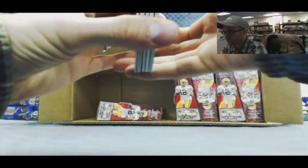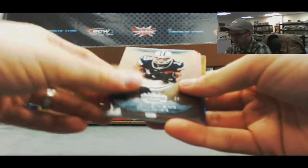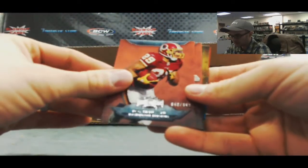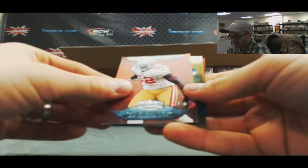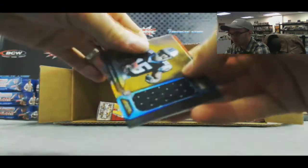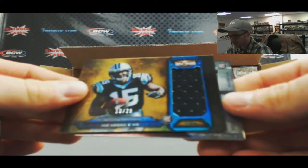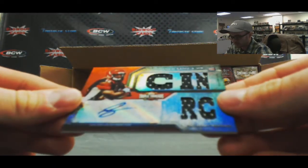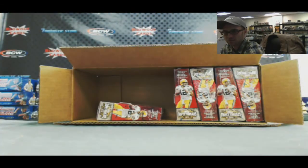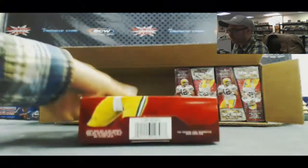Pack 2, Hakeem Nicks to 170, Miles Austin, 310, Roy Helu, DeMarco Murray, and Patrick Willis. Unity, Joe Adams, number 10 of 25, jersey, and rookie autograph, Mohamed Sanu, number 299. Next up, box number 5.